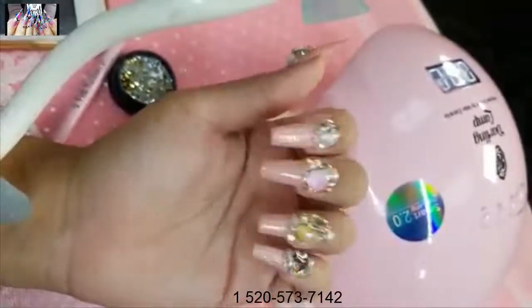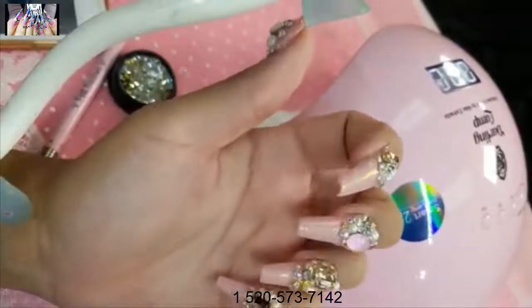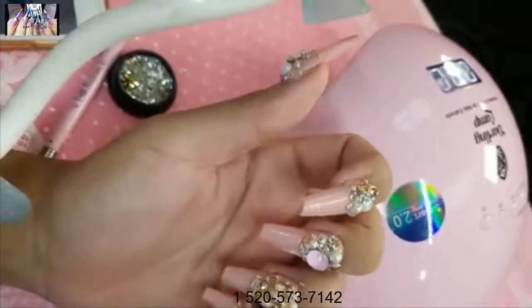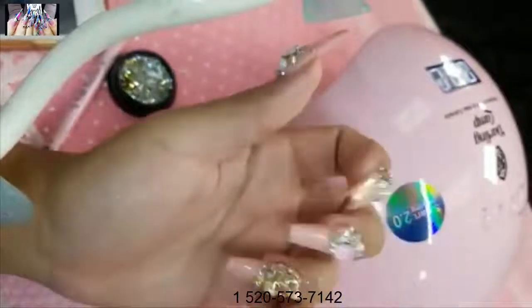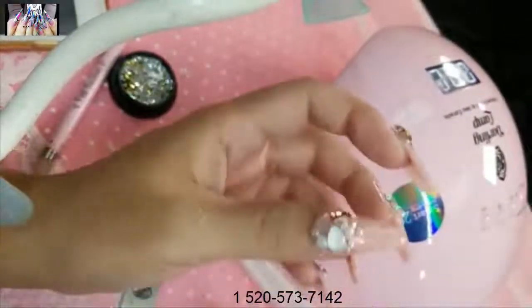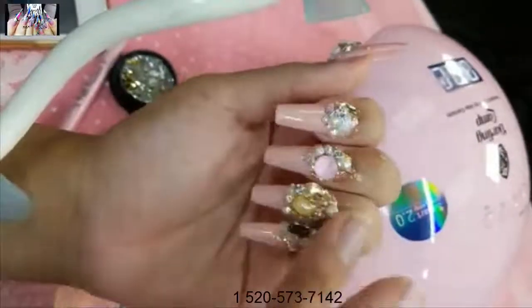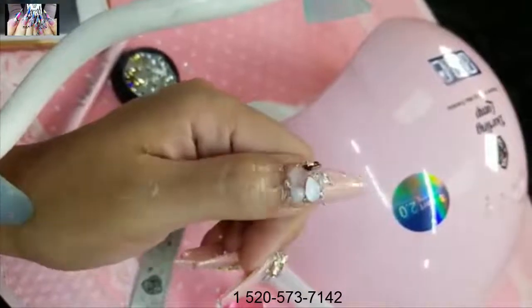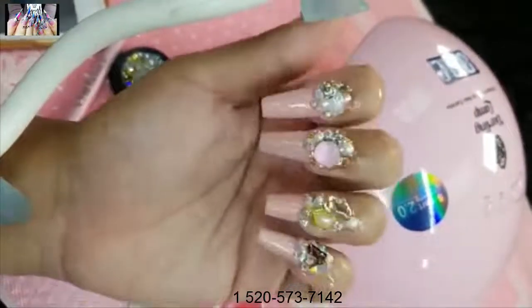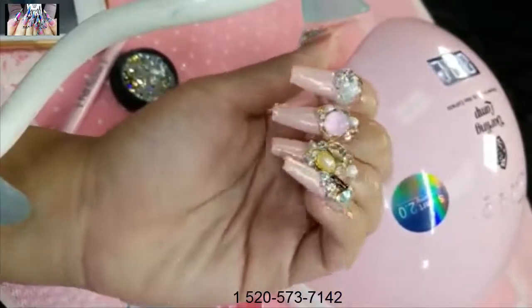So we're going to wait for a few seconds. Get our cuticle oil ready. Look at that. Dope or what?